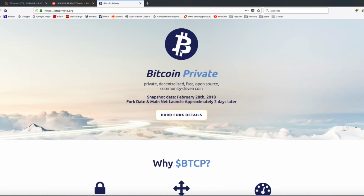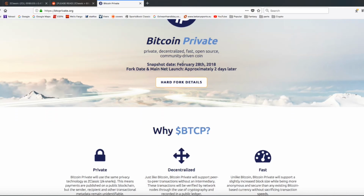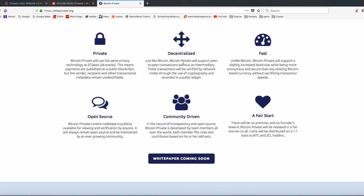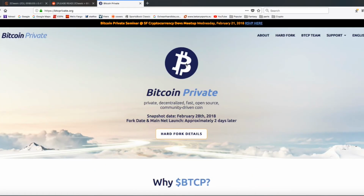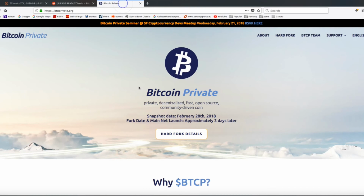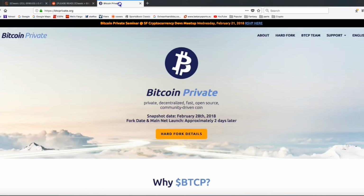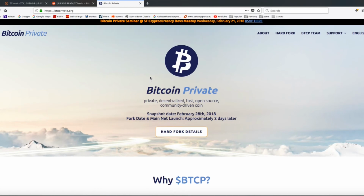You're not losing the coins that you got to buy to get into it. They're giving you some free coins for having the other coins. And as long as Bitcoin Private holds a similar value to that, the $150 to $250 range, somewhere around there, it's going to be real hard to lose money. Because even if this came in at $180 and your Z Classic dropped down to zero, you're basically right back where you began. But if you can get out of Z Classic and get even half your money back, or even $50 back, and then this goes up to $250, $300, you're making some money there. So it could be a way to make some quick money.